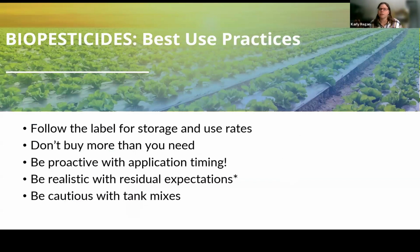So if you've never worked with them before, you might be wondering what you would have to be concerned about efficacy wise. What's different about them? How do you make sure you're using them in an effective way? With any chemical tool, no matter what the category, we always recommend following the label for storage and use rates. If you don't use something according to instructions, you're probably already setting yourself up for failure.